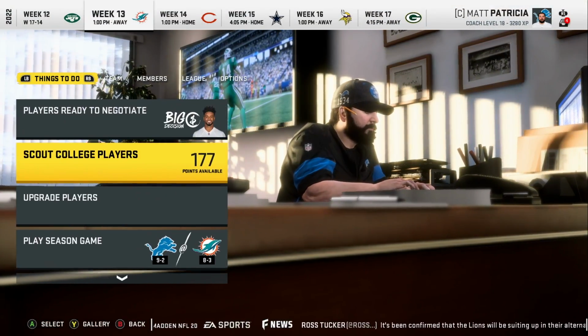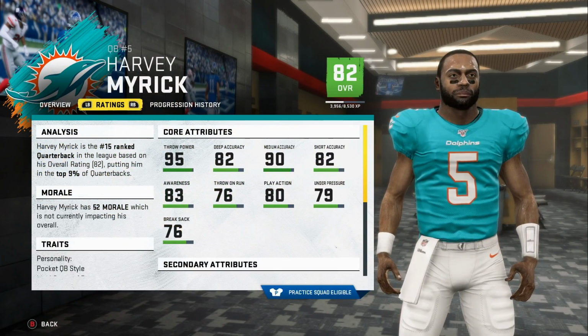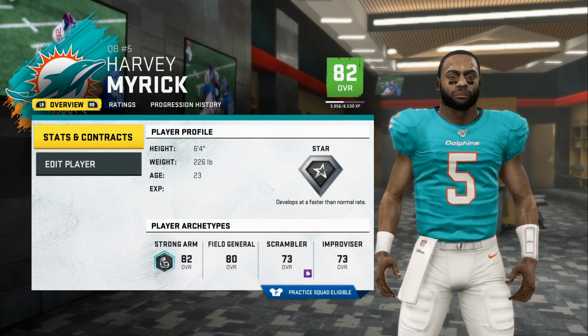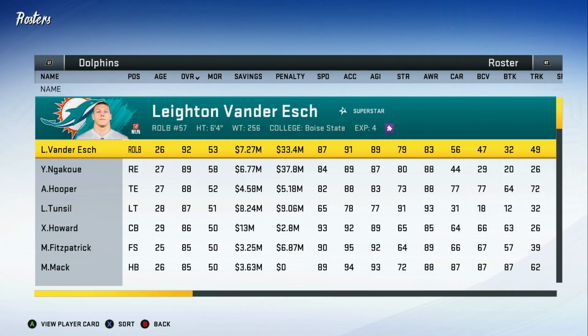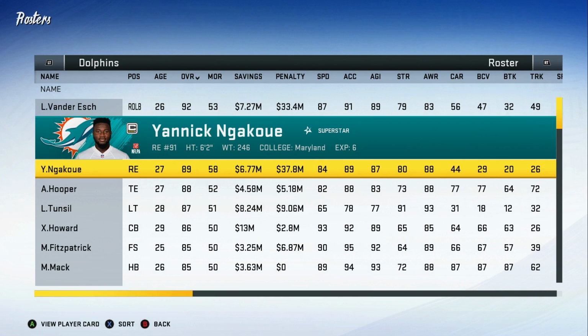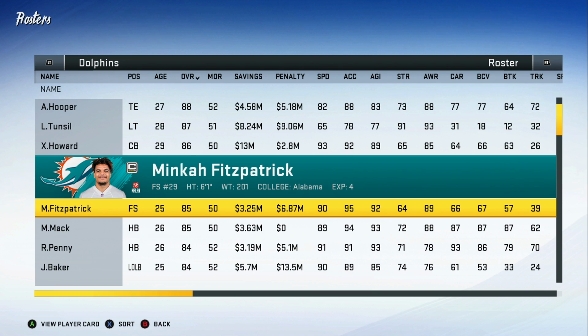And we move into a tough matchup. Week 13 versus the Miami Dolphins. And this is not close to the real-life Miami Dolphins. This is a good Miami Dolphins team. They are 9-3. Harvey Myrick is their quarterback. He was drafted in the first draft in Season 1, after Season 1.